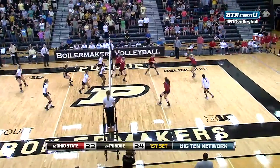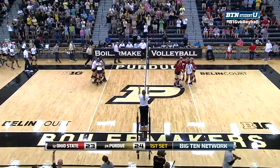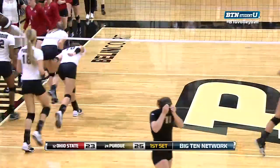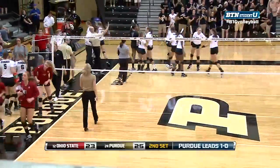Good dig by Kramer. Epinesa gets it over. So Ohio State swinging out. Purdue gets the first one. Boilermakers up 1-0. Going to set number 2. Boilermakers up 25-23 after 1.